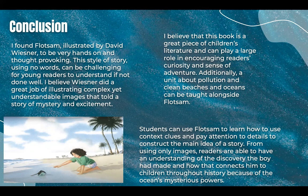Additionally, a unit about pollution and clean beaches and oceans can be taught alongside Flotsam. Students can use Flotsam to learn how to use context clues and pay attention to details to construct the main idea of a story. From using only images, readers are able to have an understanding of the discovery the boy has made and how that connects him to children throughout history because of the ocean's mysterious powers.